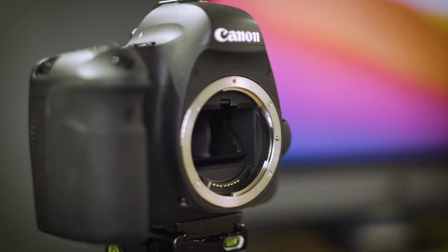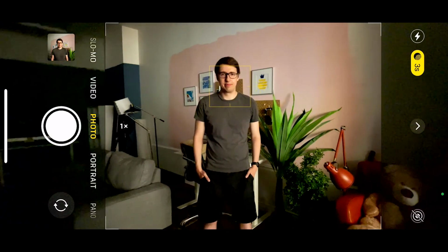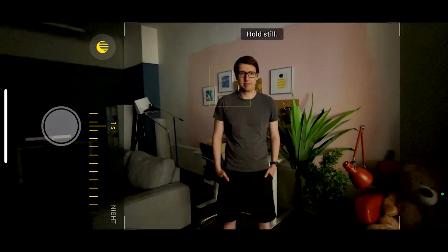Another advantage is the size of the sensor. DSLR sensors are much larger than what you would find inside mobile phones. This gives DSLRs two big advantages. One is that it can capture more light. So right here, right now, we are doing a low light test. We're testing the DSLR with its larger sensor and larger lens, and we're testing out the iPhone, which has night mode, which is really nice.